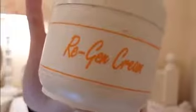Nighttime, I have a slightly different regime. Only slightly, and when I say slightly I mean slightly. Instead of the Liz Earle moisturiser, I found this one recently, which is called... this was in Home Bargains, I think.